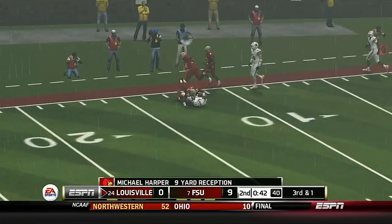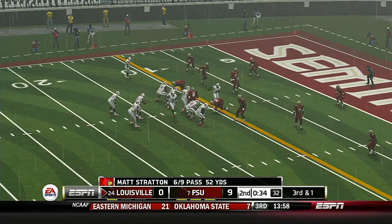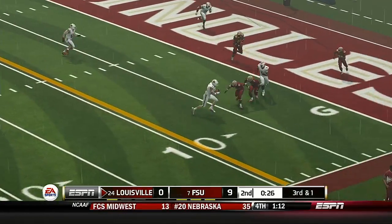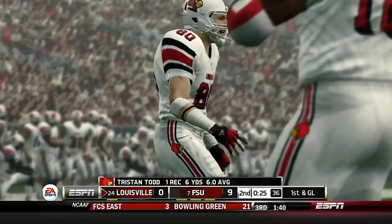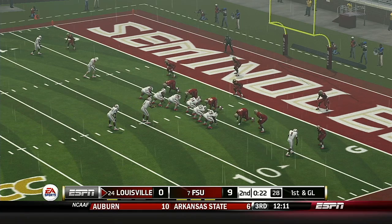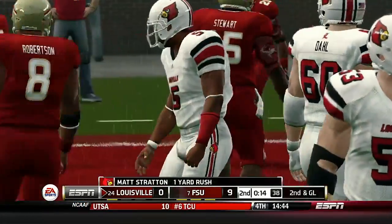He's got it with room to run. They'll bring him down at the 11-yard line. Young makes the tackle at the 11-yard line. Throws complete. He's got room to work. And he's level at the 5-yard line. Good for a gain of 6 yards. That makes it first and goal. Now he's scrambling. Brought down around the 4-yard line.